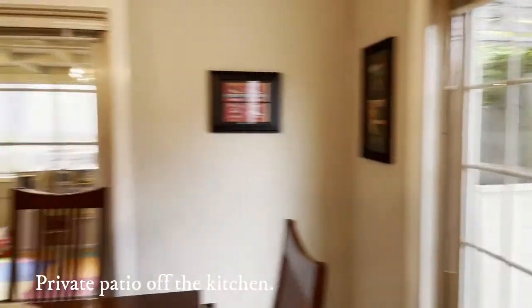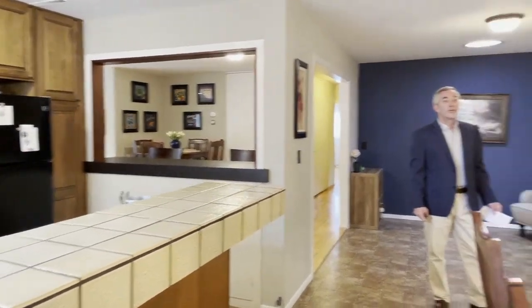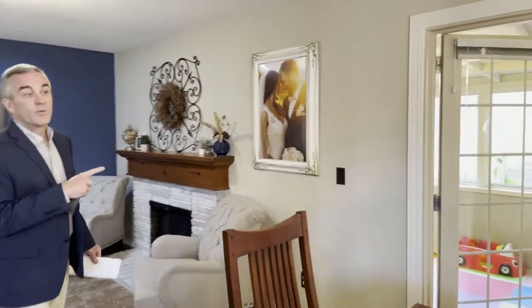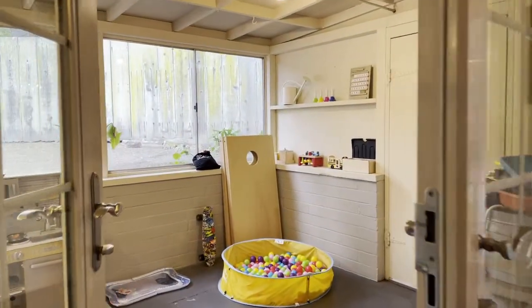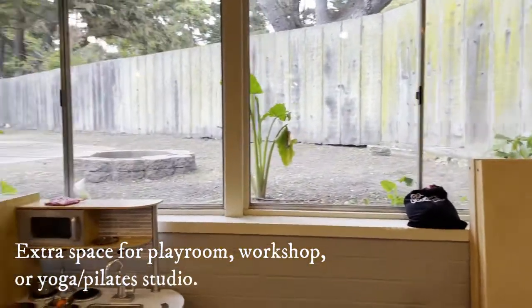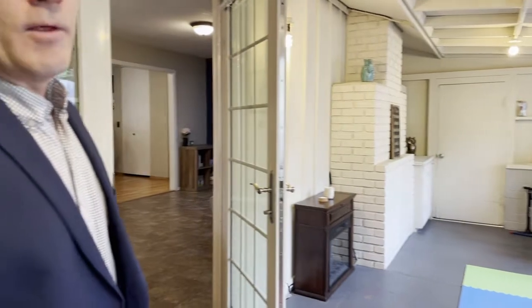The home has had some updates done. It's double pane windows throughout, so it's very quiet here. You're close to the Pacific Grove High School, so the high school is walking distance, Forest Grove Elementary School is walking distance, and they've converted this room back here to a playroom for the kids. So if you have kids, this is a great playroom. It could be a workshop. You could do whatever you want in here. So we'll take a break and then we'll go take a look at the bedrooms downstairs.